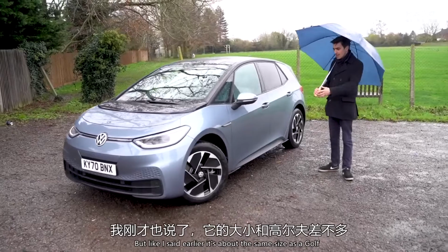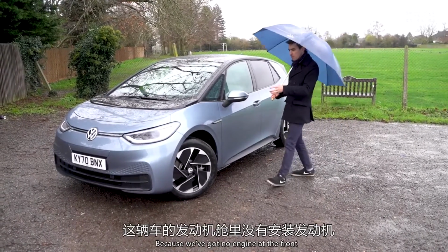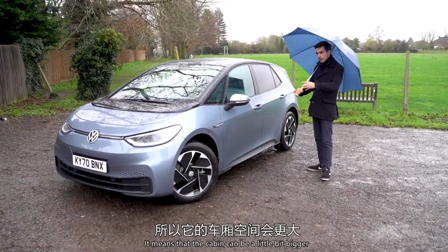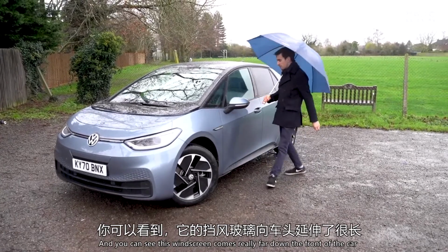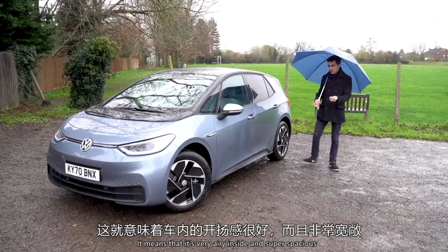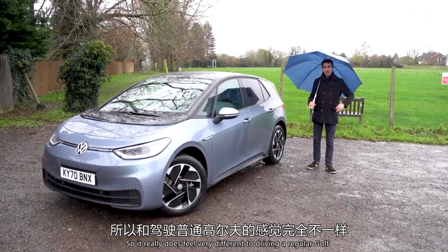But like I said earlier, it's about the same size as a Golf, but there's a real crucial difference. Because we've got no engine at the front, it means that the cabin can be a little bit bigger, and you can see this windscreen comes really far down the front of the car. It means that it's very airy inside and super spacious. So it really does feel very different to driving a regular Golf.